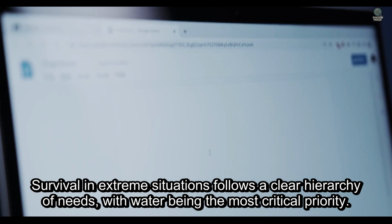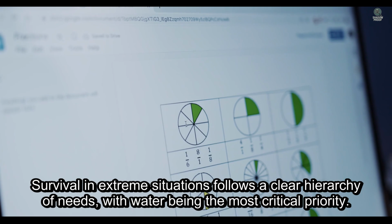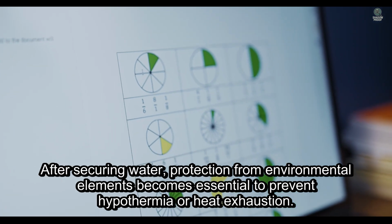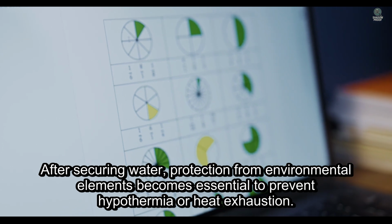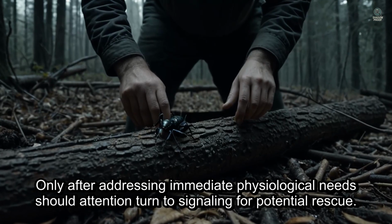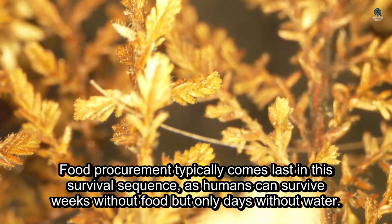Then he created a way to be found, as signaling increases rescue probability before resources deplete. Finally, he found calories, addressing longer-term energy needs once immediate survival was secured. This hierarchy mirrors standard survival protocols taught in aviation and wilderness training programs. The sequence demonstrates how logical prioritization can overcome overwhelming circumstances through structured action.